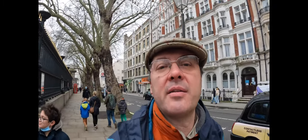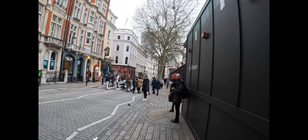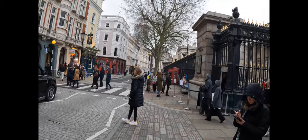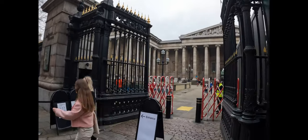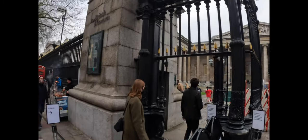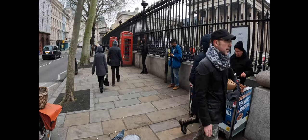Right, so we're literally just about to go through the gates into the British Museum here. And fingers crossed our booked tickets will let us in okay, even though we're probably late. There we go, wandering around this. Oh, they're rebuilding it or something. Right, here we go. Here's the entrance. Nice, there we go. It's cool, doesn't it? Funky. Let's head in. Ooh, got some nuts. Caramelised peanuts and almonds if you're hungry.